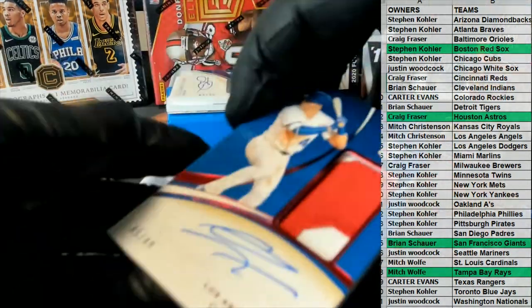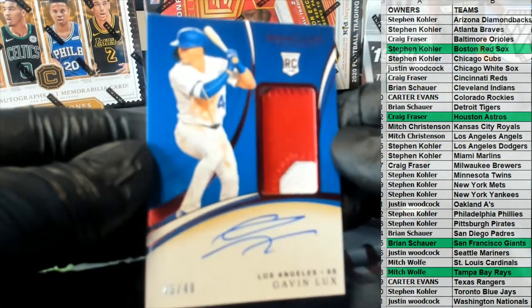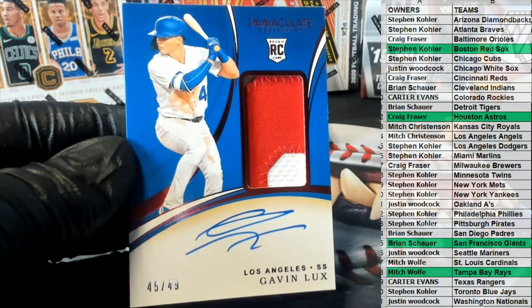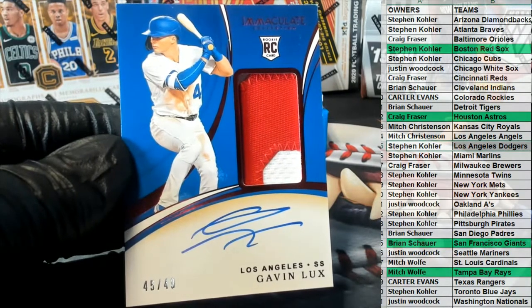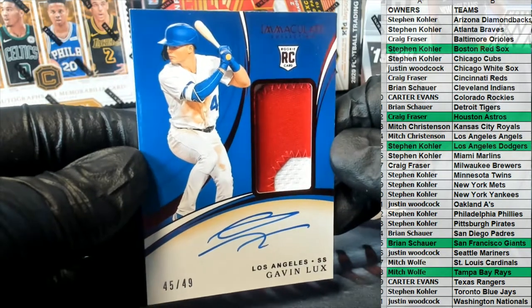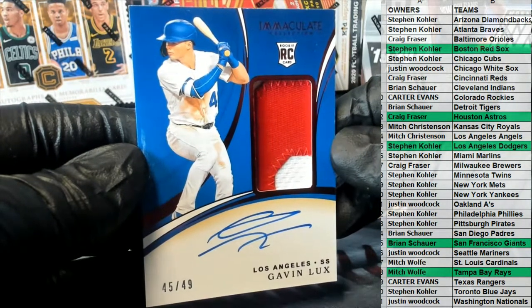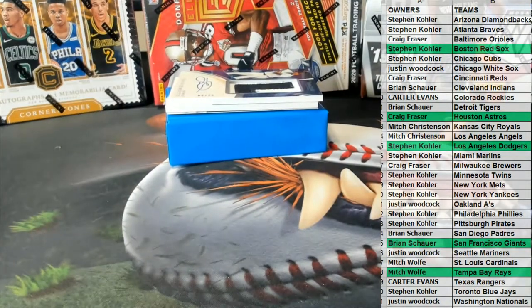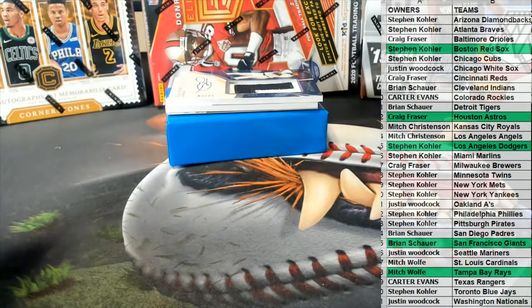Next up is, ooh, man, look at this, Gavin Lux. Woo! 45/49 cash right there for the Dodgers. And that's, again, Stephen K. Very nice, Stephen K. 45/49, two-color rookie Lux. Beauty. Nice hit, Steve. Let's definitely keep it moving.